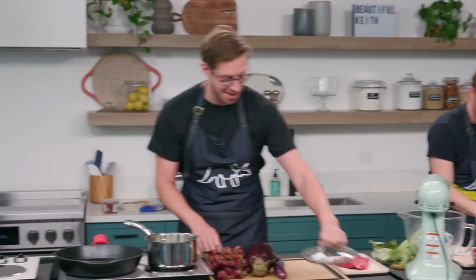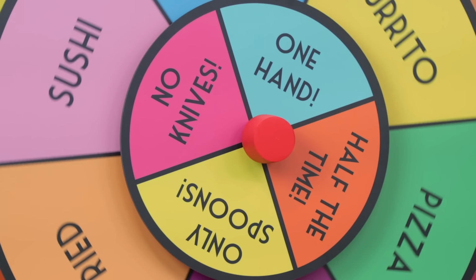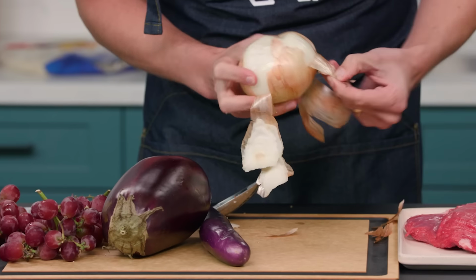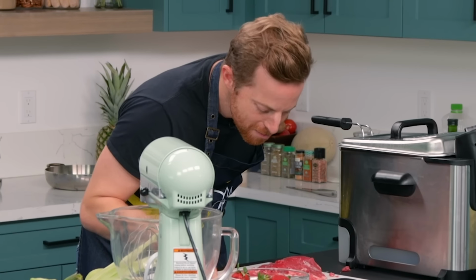I really just now reached for a knife. I picked up this onion and went, I'll take that knife. I'll take that knife. No, I won't. My one hand. All right, get out of here. Using a knife. I like that we have no knives as an option, because only spoons is no knives, just worse. Maybe I'll cook down the eggplant with the grapes, throw in some tomatoes and onions, and make like a salsa or something, at which point we'll try to roll it up with spoons and put a nice sear on it with spoons. Spoon man!